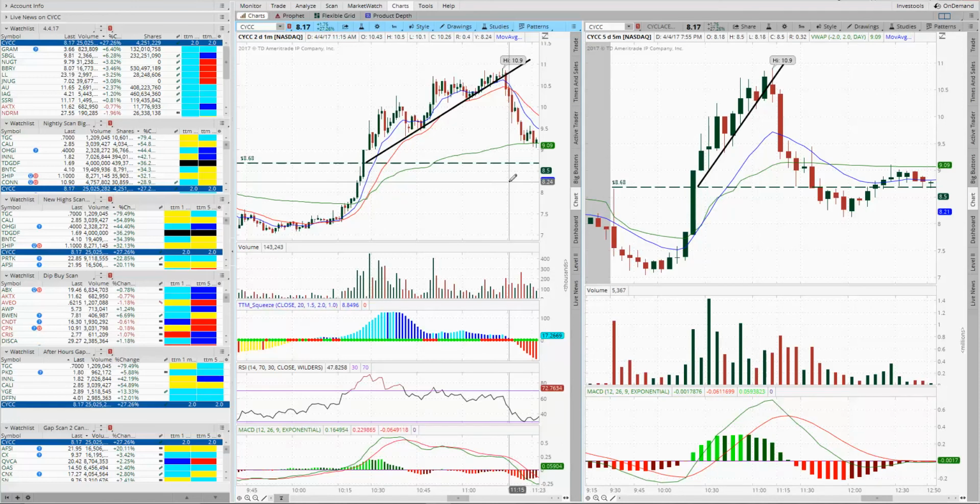And remember, you're trying to get a piece of the move, guys. Trading is not about maximum profit. Trading is about getting some profit, okay? Because nobody knows what a stock is gonna do. You just trade the patterns, all right?